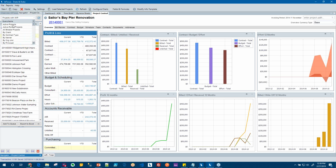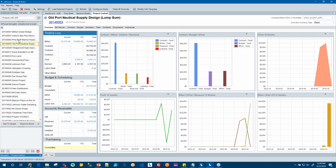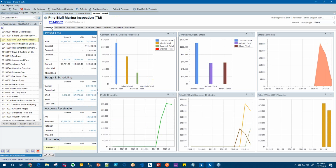For instance, if I want to look at all active projects or group projects by a certain data point, like by client or market or something like that, or if I want to use the projects with WIP or backlog, this is very useful because these are the projects that I want to review for billing, everything that has unbilled transactions on them. So it's showing me that filter, and then I can navigate through those projects just by clicking on them. When I click on them, it will load into this overview tab and then show me a list of metrics on the left.